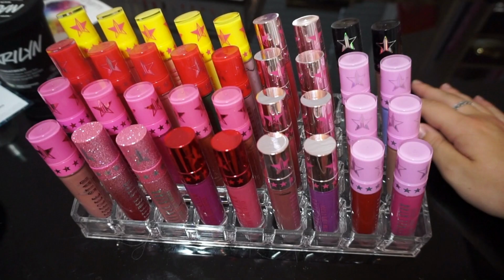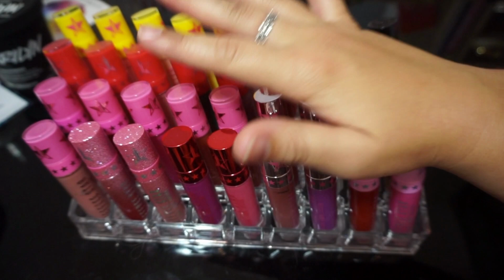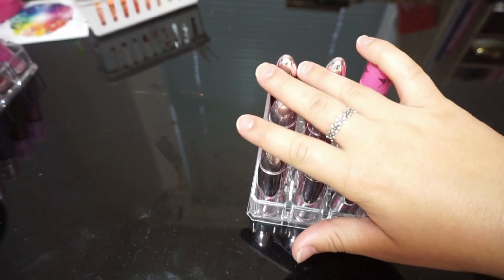Okay, so moving on to products that are on top of my vanity, I've got this container of Jeffree Star liquid lipsticks, and none of these are going anywhere anytime soon. These are my favorite lip products ever, so of course I'm keeping them all. I also have a few more Jeffree Star lip products. These are his lip ammos.